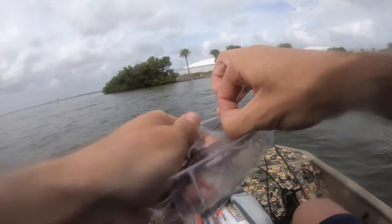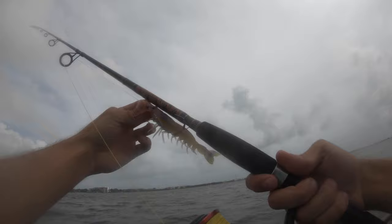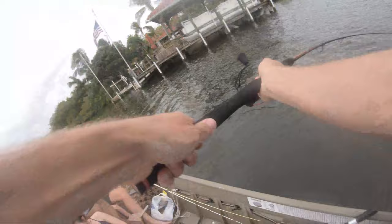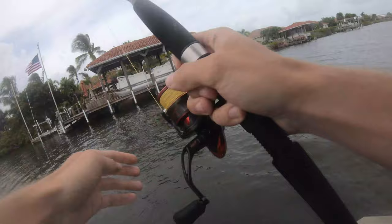There's the rig right there. About ready to go hit some dogs. Rigging up the weapons for the snook. Giant shrimp going out. Oh my god. Do you see that tarpon, dude? First cast, dude. Oh, he's back there still, though.